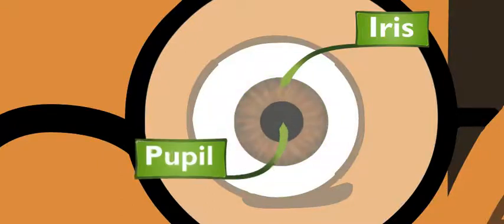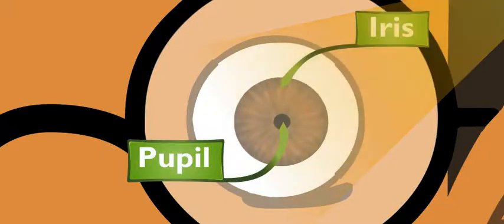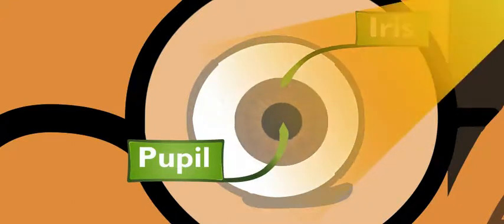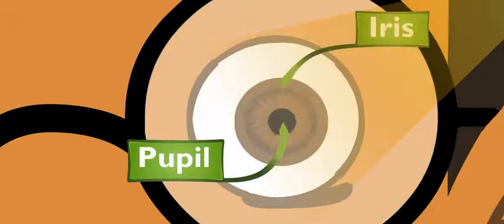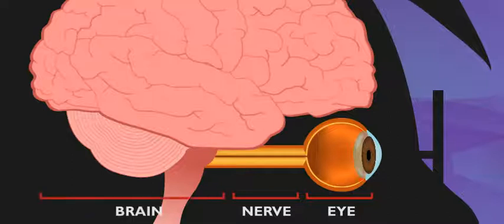Cool. So what's the pupil do? Pupils control the amount of light entering our eye. They get smaller to let in less light and bigger to let in more light. It's actually muscles in the iris that control the size of the pupil. Awesome. So that's how we see? That's part of it. Basically, we need our eyes, nerve fibers, and brain in order to see.